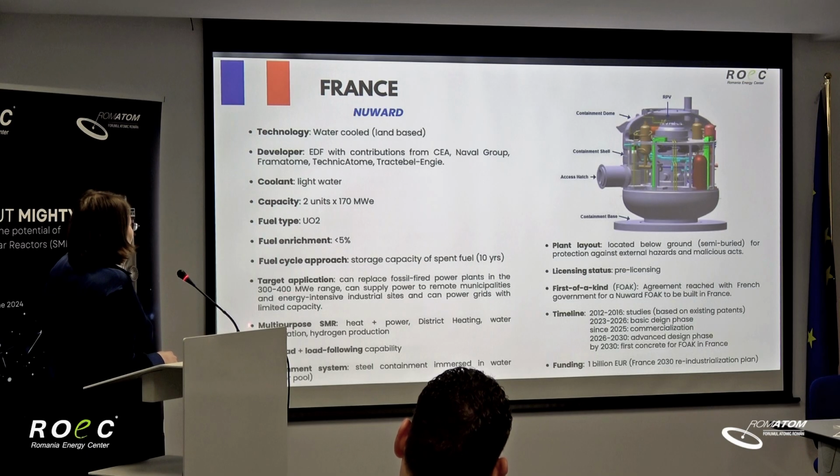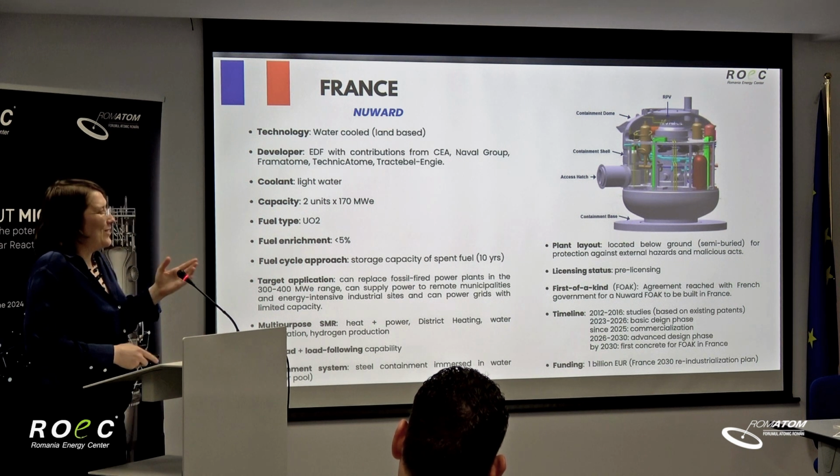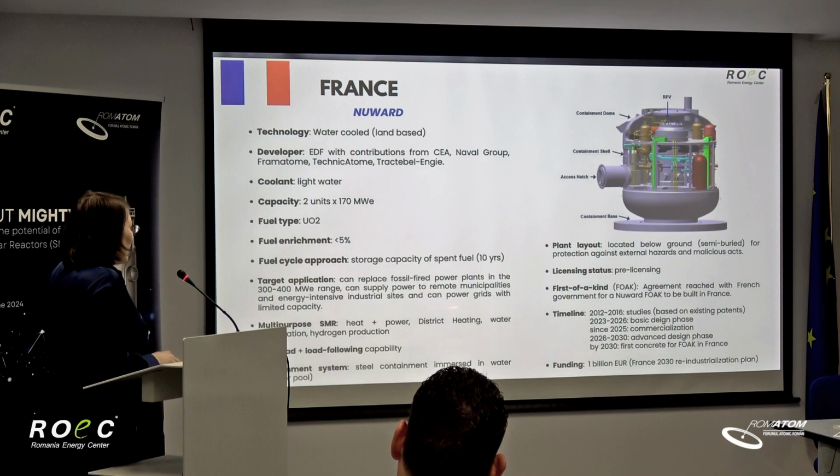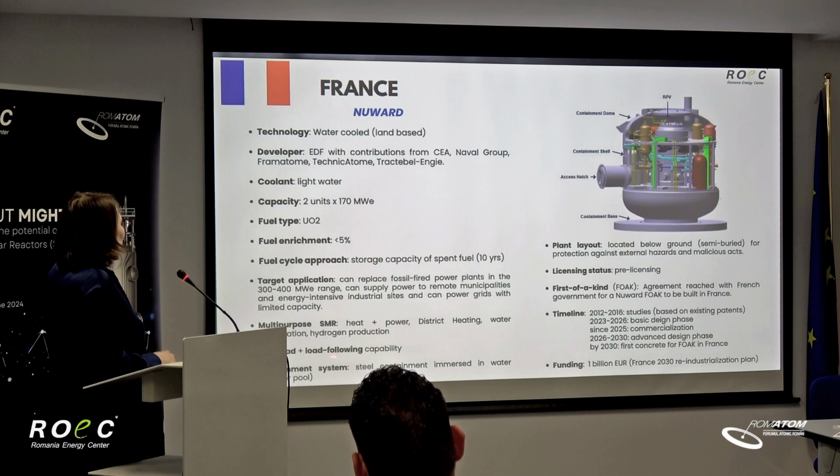Again, when we talk about these SMRs, another word jumps out. Multi-purpose SMRs. So we don't talk only about electricity production. We talk about heat production, district heating, water desalination, hydrogen production. So multi-purpose SMRs. Again, base load and load following capability. So they can supply in base load or they can follow the load. I think this is an extraordinary feature, and I think we should stress it more in our public discussion.